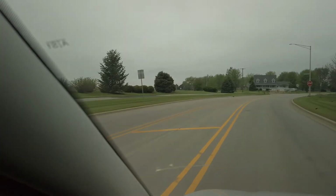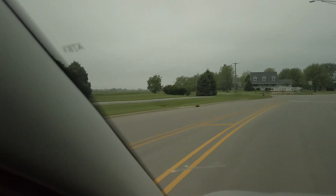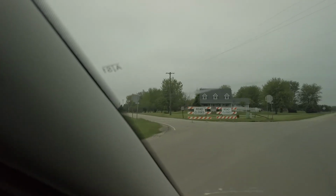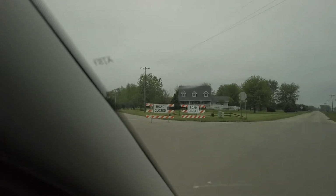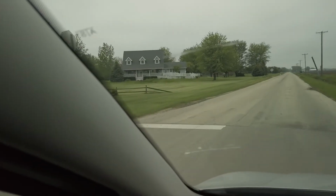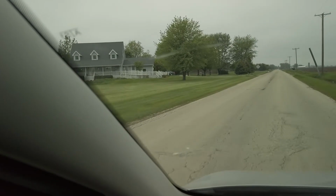One idea, oh man, the road I was going to go down is actually closed. Right there on the left. I'm going to assume that it's closed for the exact reason I wanted to drive down it. Yeah, I see construction vehicles. That road usually gets a fair amount of water during rainstorms, so that's all right. We'll go down the next one.